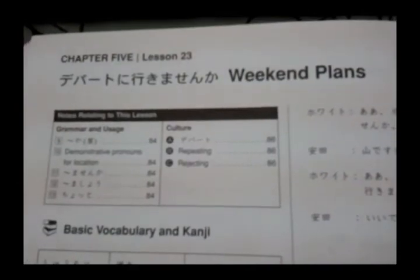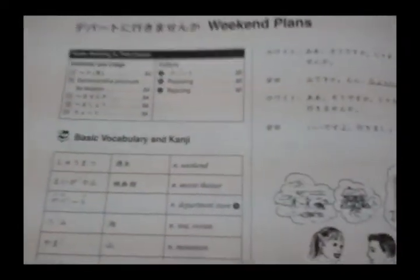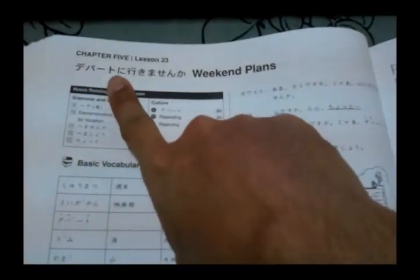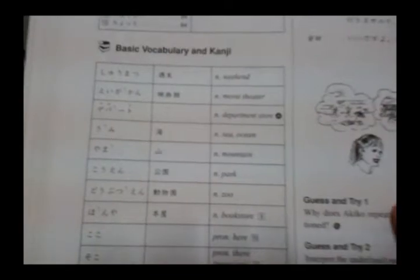Lesson 23, weekend plans. It says, depato ni ikimasen ka? You use masen ka, you add that to the stem if you want to invite someone to do something. So depato ni, to the department store, ikimasen ka? Should we go? Or let's go to the department store. It's a suggestion. Okay.